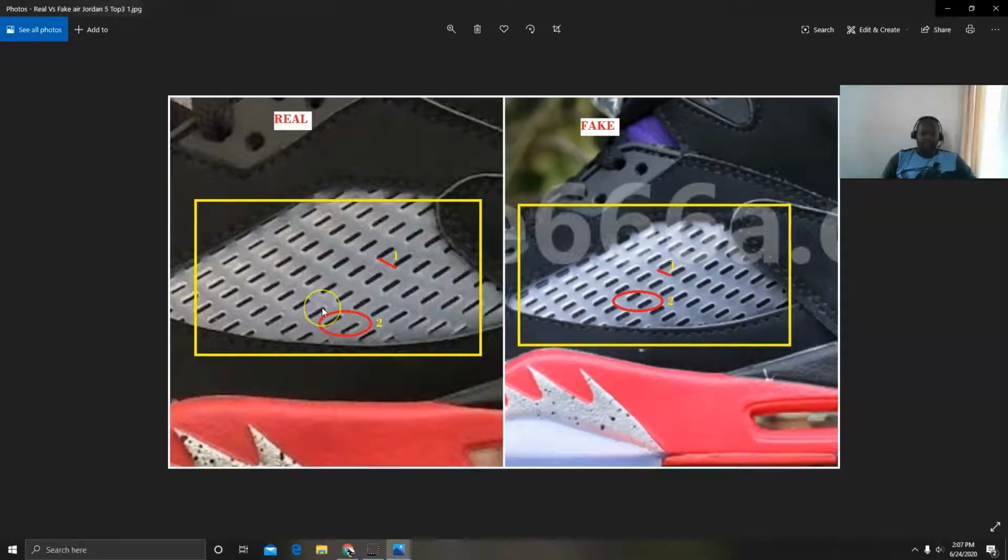Now, if you look at the netting, they always mess this up. The holes on the authentic pair are thinner but wider. Okay, they are thinner holes but they are wider. Again, these are both size 8.5, so they should technically have the same features. And if you look at the spacing between the holes here, it's wider on the authentic, but the spacing between the holes here is smaller on the fake one.